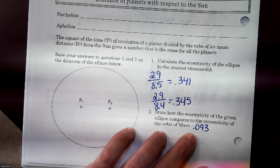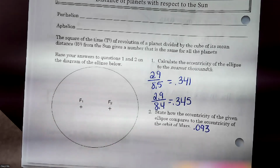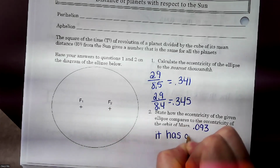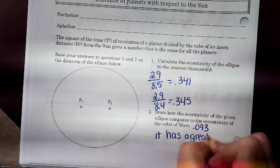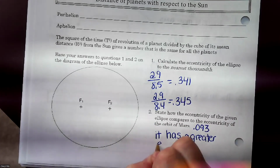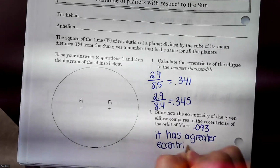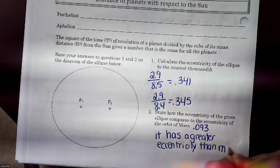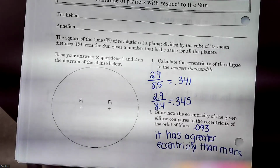Anyway, how did you word this? Like I was saying, I want to make sure your wording was okay, because that's where I think people are going to get in trouble with this type of question. So word for word, what'd you write? It has a greater eccentricity than Mars. It, referring to the eccentricity, than Mars. This is correct.